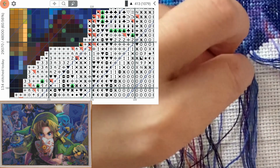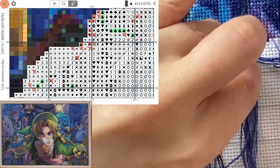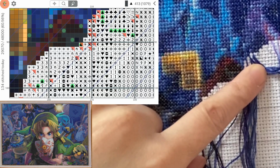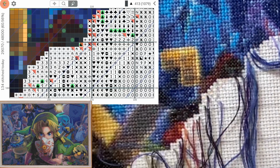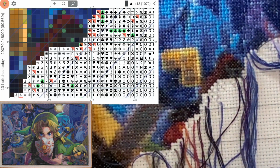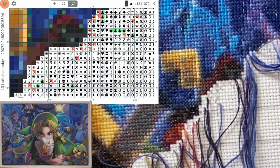Okay, it is a little closer to carry this up and to the right. So that's what I'm going to do rather than carrying it over to the left, because that's a longer carry. So I'll add a new thread for those stitches when I get to them.